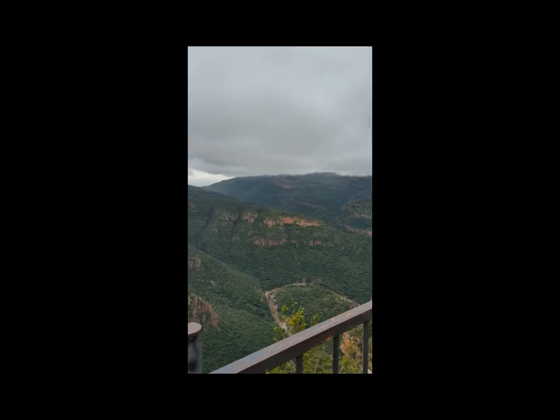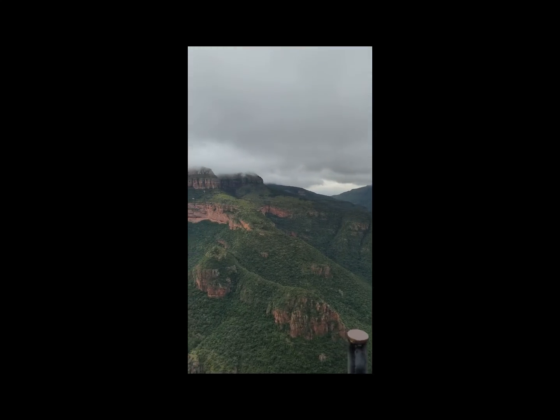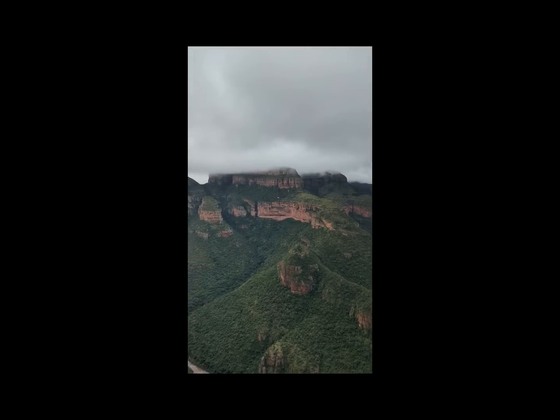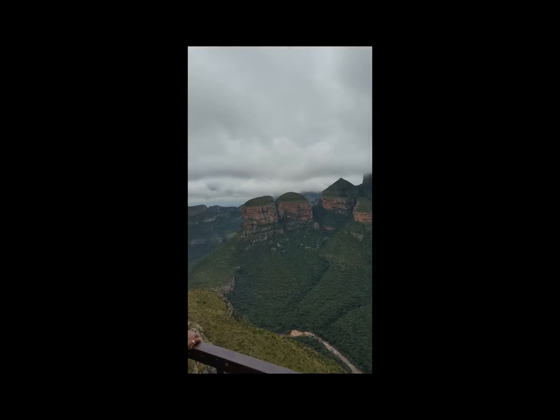Once we got there, we started off at Blyde River Canyon. Blyde River Canyon is the third biggest canyon in the world, and it's just breathtaking. This is called the Three Rondavels, the three circular houses.